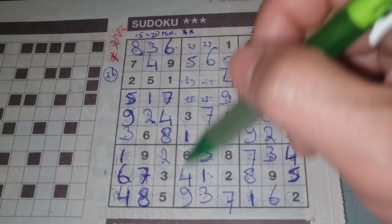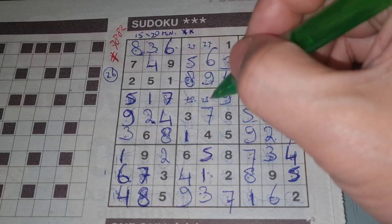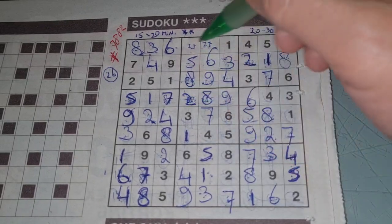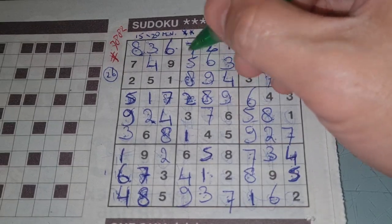8 and a 9, we have a 9 in this column, no 9 there. 9 should be here, and 8 goes there. 2 and 8, we have an 8 in this column, no 8 there. 8 should be here, and 2 goes there. 2 and a 7, we have a 2 in this column, no 2 there. 2 should be here, and 7 goes there.